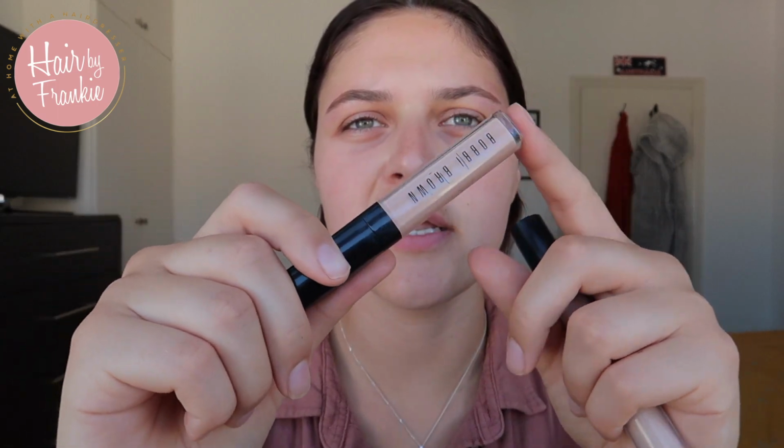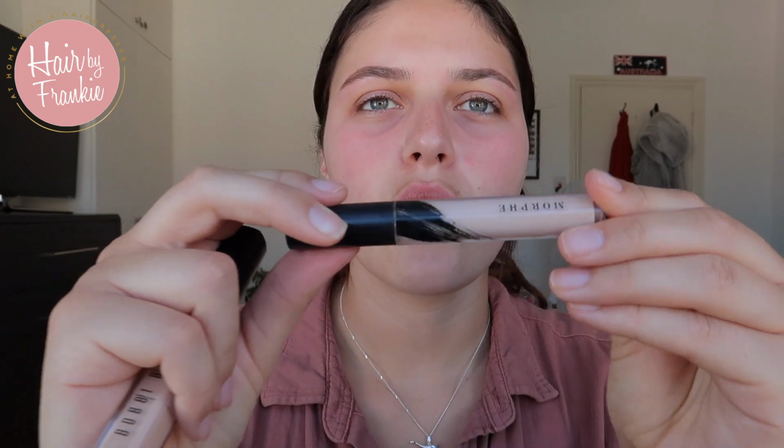So I have 2 concealers. I have one Bobbi Brown one, which I'm going to use first, which is the shade Cool Sand. And I use this one first because it's got a pinky undertone, and you can see I have really dark eyes. So I use that first as kind of like a base, I guess. And then I use the Morphe one after my foundation. So we'll start with the Bobbi Brown one.